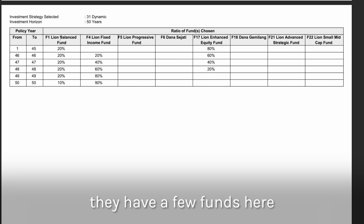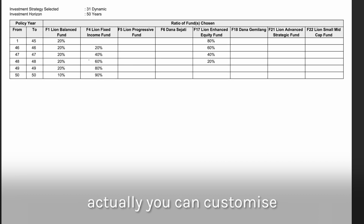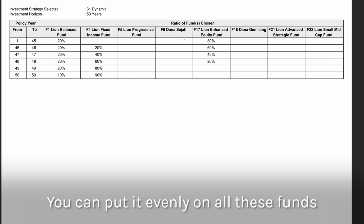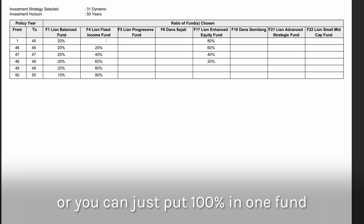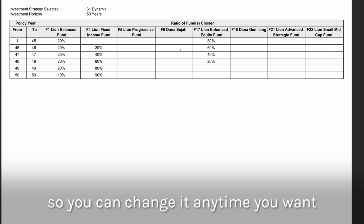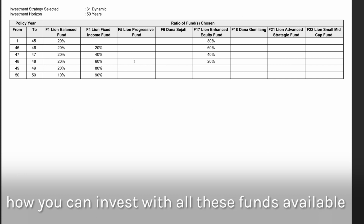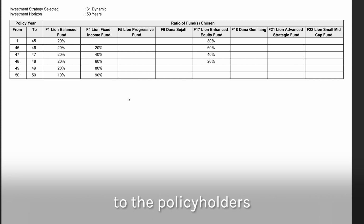So like in Great Eastern, they have a few funds here. It depends on the selection. I'm going to tell you that you can customize where to invest. You can put evenly on all these funds, or you can just put 100% in one fund. And you can also change it anytime you want, just by submitting a form. So this is very customizable. Just remember that it is not fixed on how you can invest with all these funds available to the policy holders.